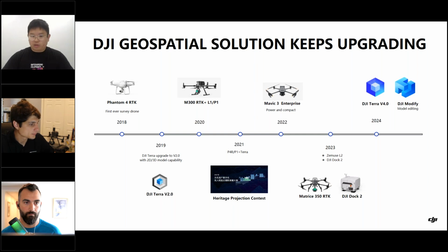Then 2022, which is relatively recent, we released the Mavic 3 Enterprise platform, which is a small, compact drone for reality capture work, which is extremely popular, and we're still adding a lot of functionality into it, even today.